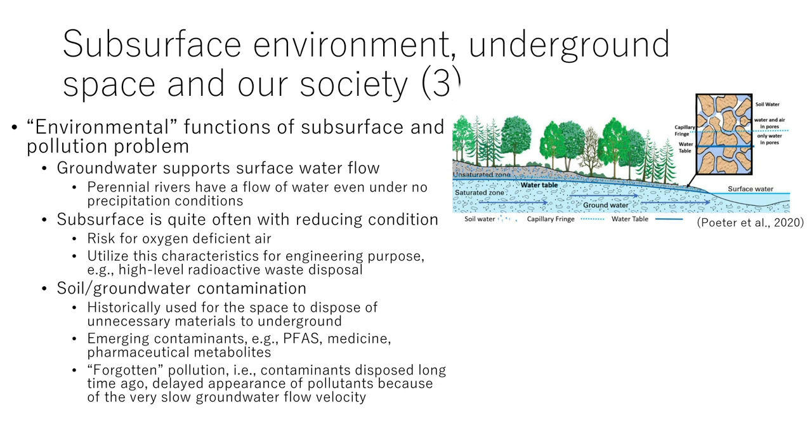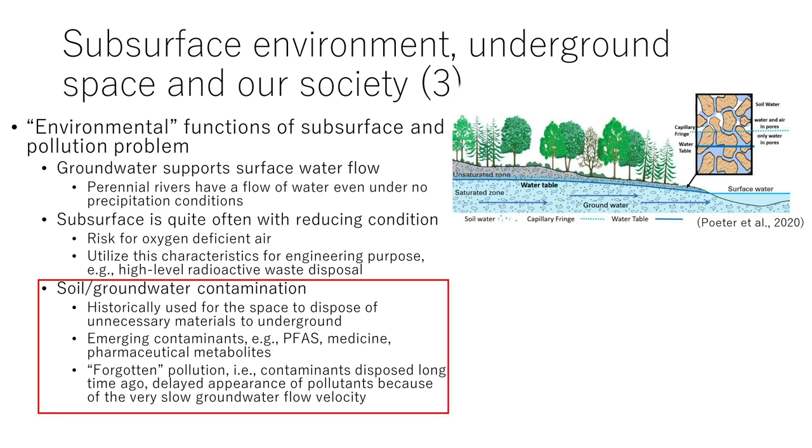And another important point is about the contamination issue. Maybe you experienced this when you were young or small. To get rid of something you don't like, you dig a hole and cover it with soil. That's what we did, historically speaking. Humans did those things. As we discussed before, the waste coming from nuclear reactors must be disposed of.